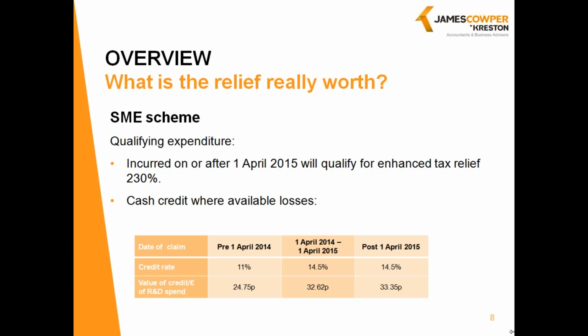So if you had £100 of qualifying R&D expenditure and you surrendered it for losses, you would get £33.35 back. And that is a real cash flow benefit for loss-making companies. Very popular. Last increased in April 2015. It might go up again.